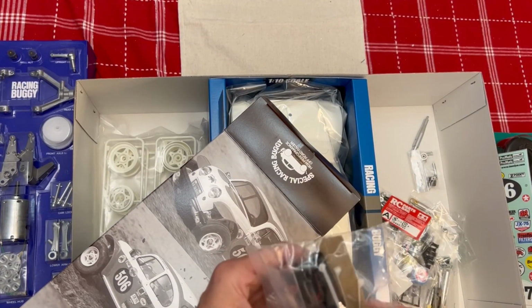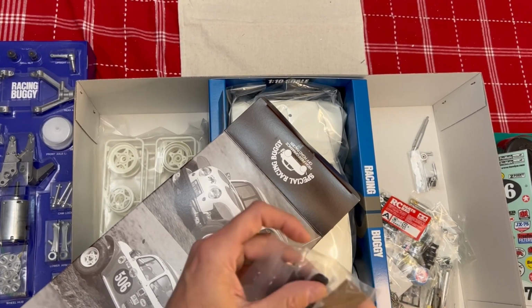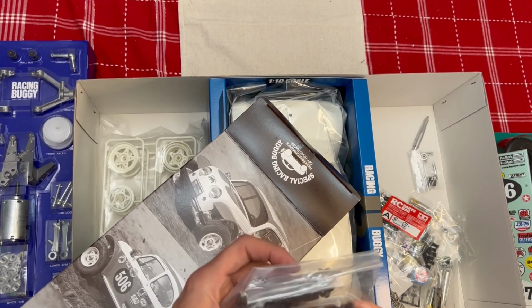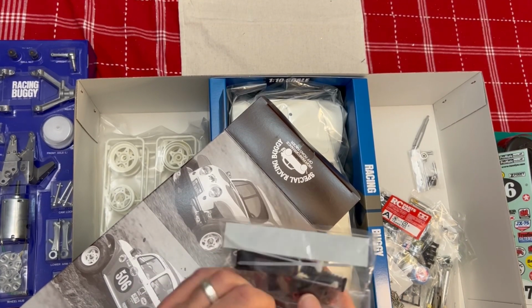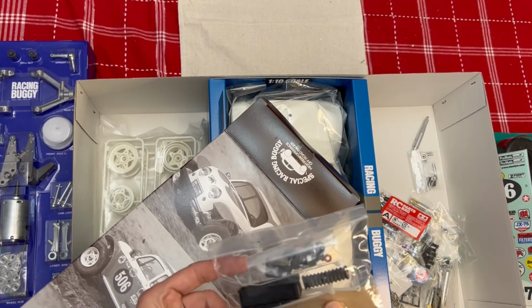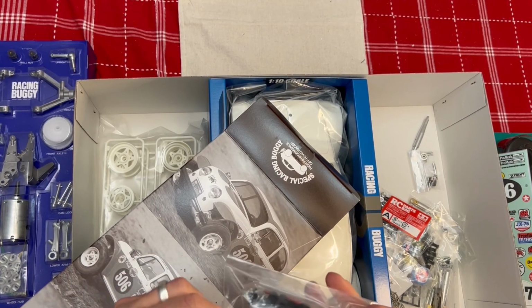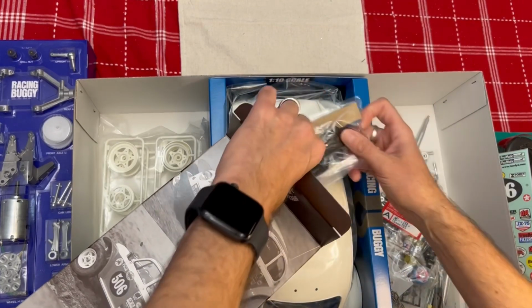All right, here's some radio box parts. This is the switch cover I was talking about. This is the boot for the steering. It tries to keep the opening covered where the steering goes in, in case you're going through some water or something. We've got some double-sided tape here. Maybe that's for the servo and the receiver. I can only assume at this point. Let's see what else.